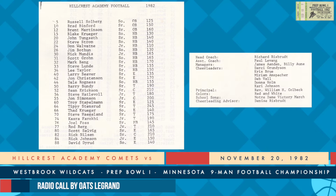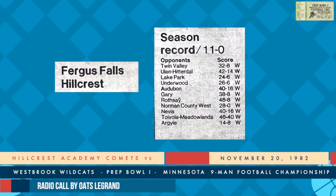Those are net yards. So total yards in the first half of this ball game finds Hillcrest with a total of 66 yards, 15 rushing, and that added up to 66 for them. For Westbrook, they had 128. We're ready to go as Westbrook kicks off.